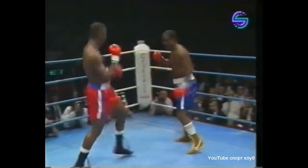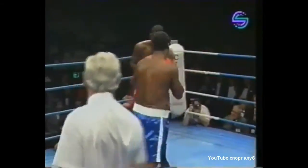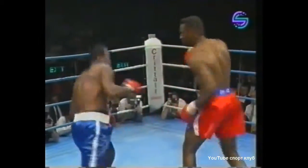Lennox has to tidy himself up a bit. The last thing he wants to... Ocasio's got a very good left hook. He's got to keep out that right hand a little bit more.